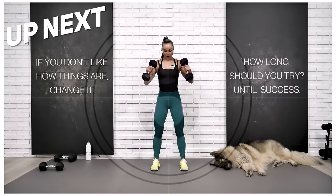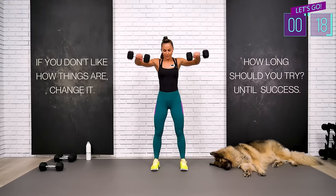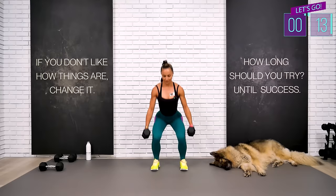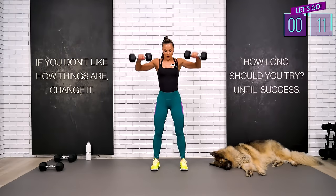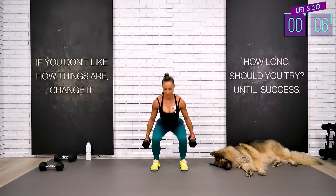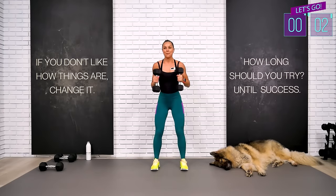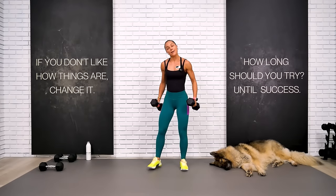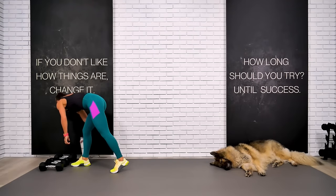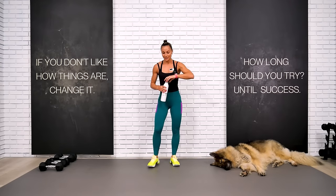Squat, negative bicep curl half. Come on up, race with me. That's it. I can feel my legs and I can feel my upper body. Rock your weight. Wow, I could have used 8 pounds for this Tabata. That was pretty challenging for me.